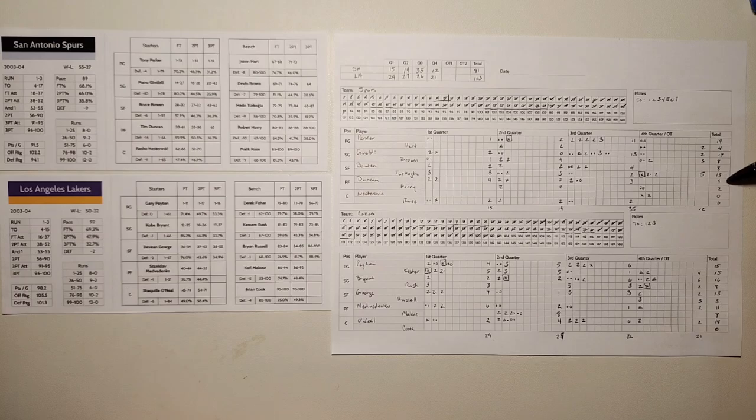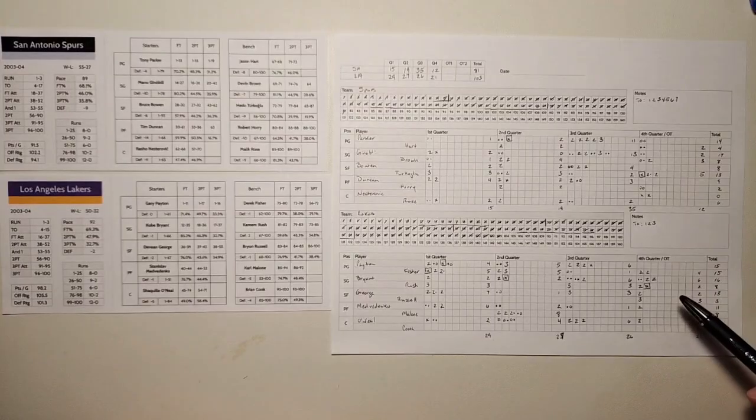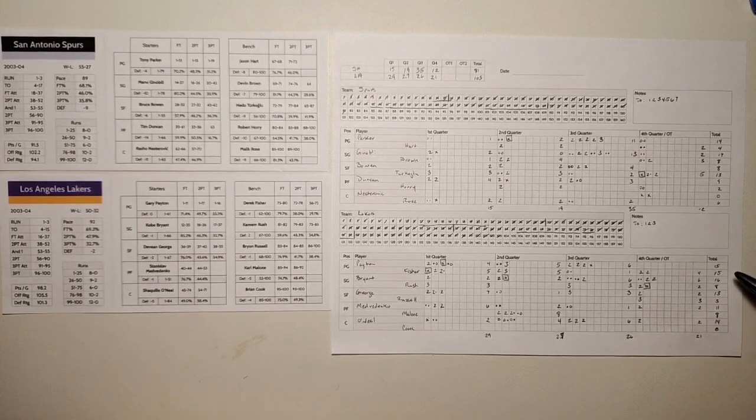Only 9 points for Timmy D. 2 points for Robert Horry. Big Shot Rob was not so big here. And Malik Rose with 6 points. Nesterovic 0 for 2 from the field, and those are really his only 2 shots. Didn't get a lot of action there against Shaq and Brian Cook.